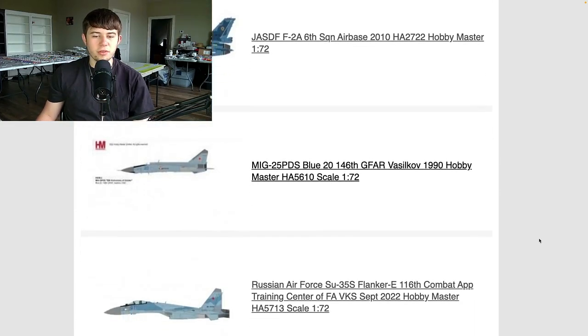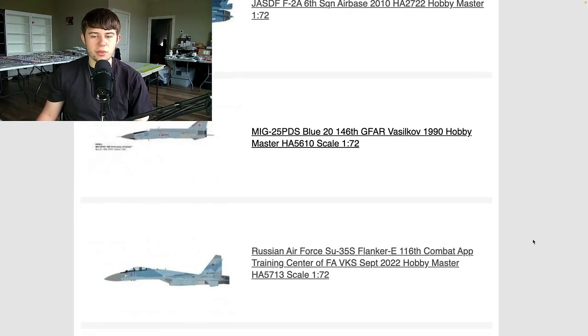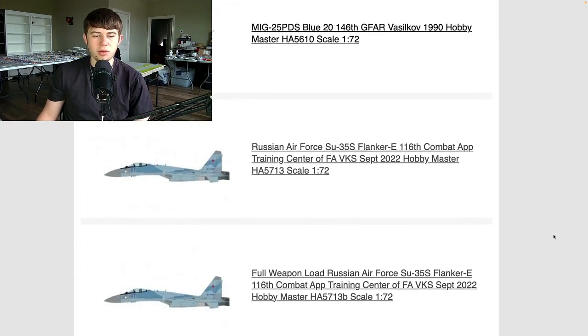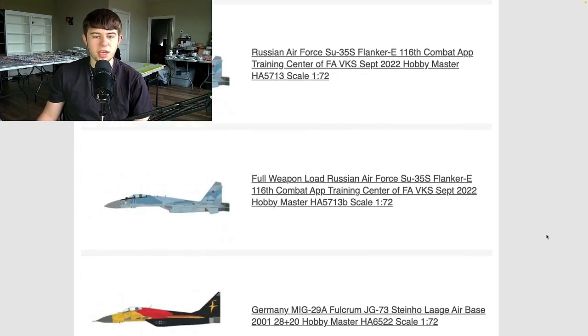And we have a Russian Air Force Su-35S. This is the Flanker E, 116th Combat Application Training Center, September 2022. So more recent release here, probably due to current events, but certainly nice to see Hobby Master making some different aircraft there as well. We also have the full weapon version of this aircraft too, so that looks fantastic. Love the variety that Hobby Master is giving there.